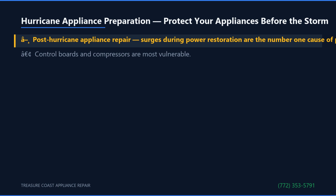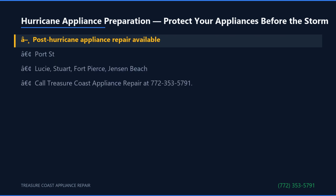Post-hurricane appliance repair. Surges during power restoration are the #1 cause of post-hurricane appliance failures. Control boards and compressors are most vulnerable.